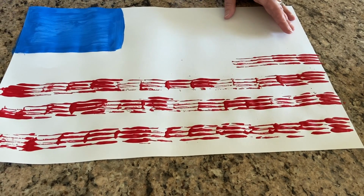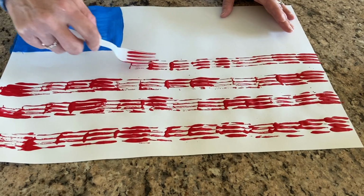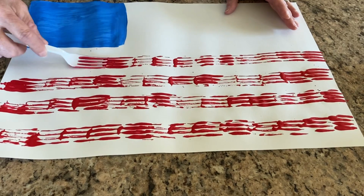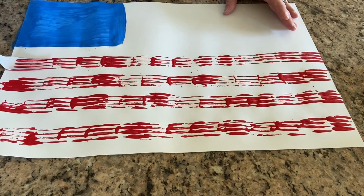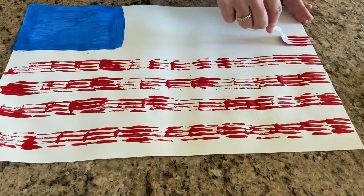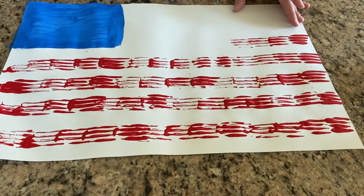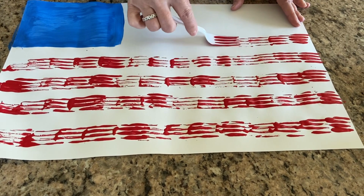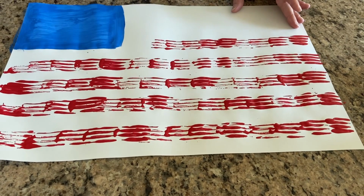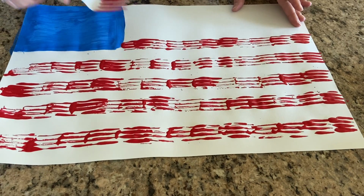And if you run out of some red paint on your fork, just go dip your fork back in, okay? This part takes a little while, but oh, it's so much fun. And can you tell it's starting to look like a flag? Sydney, can you tell it's starting to look like a flag already? Yes. Yes, it looks fabulous.